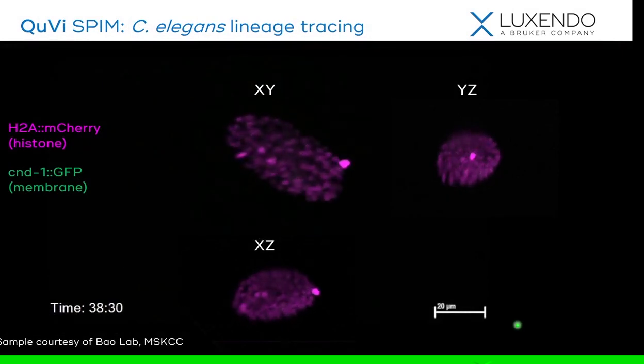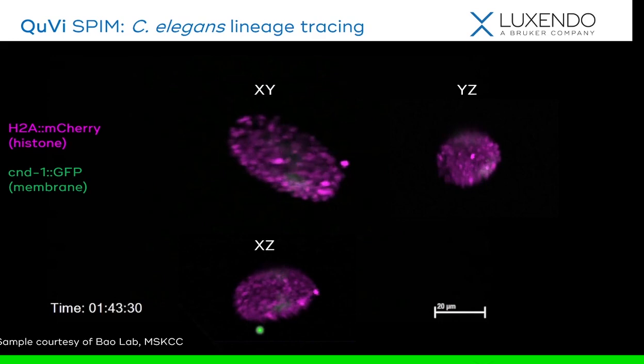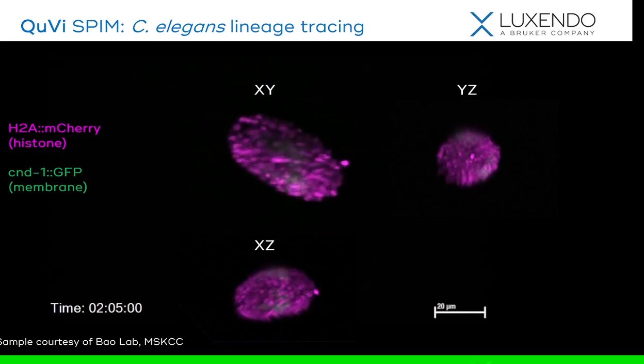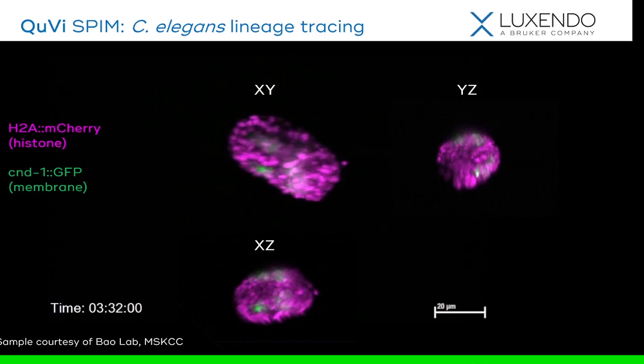So here we're looking at a C. elegans embryo that is developing, and we've got our cell bodies marked in red and our membrane marker marked in green. And as the time lapse proceeds, what you'll see is these membrane markers start to brighten up and start to separate as the embryo develops.